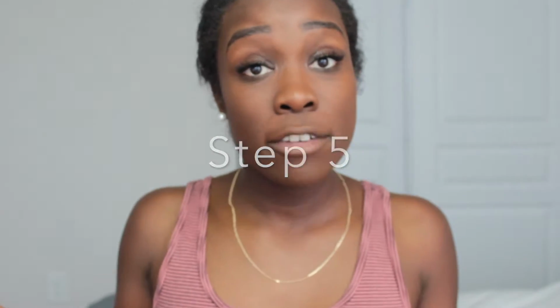For step number 5, before I move on to setting my foundation, I actually like to let the foundation sit on my face a little bit. So I'll go in with concealer. And I am a huge fan of the NYX HD concealers. They are affordable, which is very important for me, and right amount of coverage. So I use the NYX HD concealer.